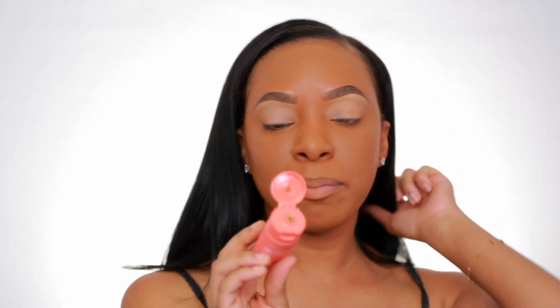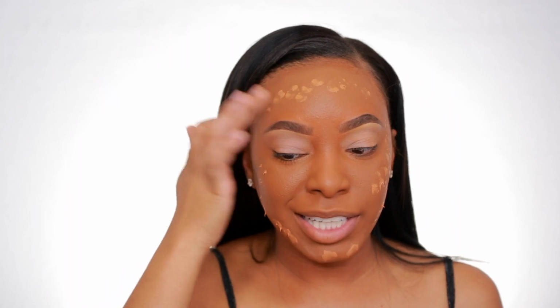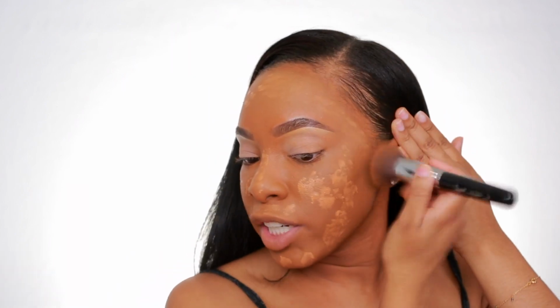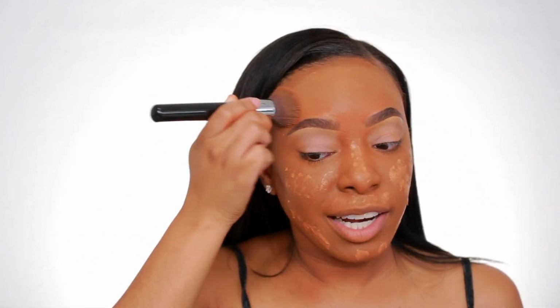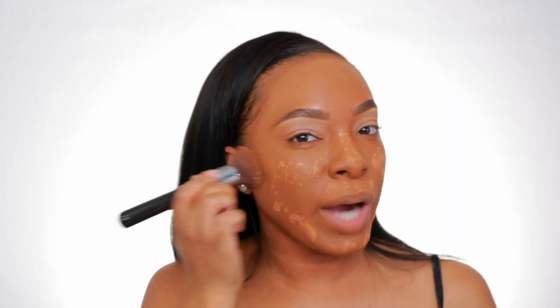Taking a hint of Somalia, and part of me is like, Kyra, you try to just use Somalia all over instead of Burkina, but you'll make it work. It's always tricky finding your perfect shade, especially whenever you're dealing with a shade range like this where you have so many to choose from, which is a good thing because you can really find the right one. It just takes trial and error.